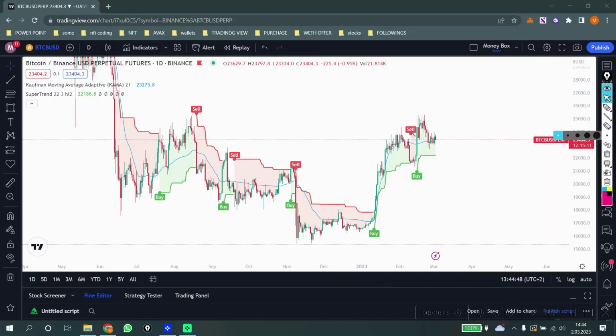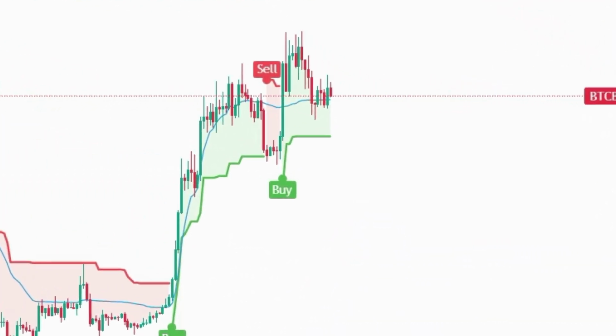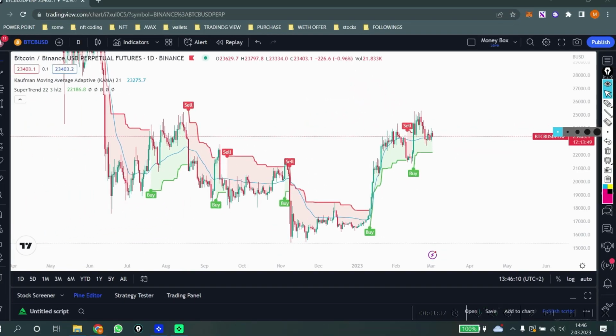You may remember I uploaded a video about how I held my Bitcoin position with zero stress during the last pump of Bitcoin by using Kaufman Moving Average and Supertrend. Yes, with only these indicators, I was able to hold my Bitcoin position from around 17k to 23k. As you see here on the chart, the price started to rise above both Kaufman and Supertrend and never closed below these indicators. So I kept holding my position until the top of the market, carrying my stop loss below the Supertrend, and didn't get stopped out until 23k.